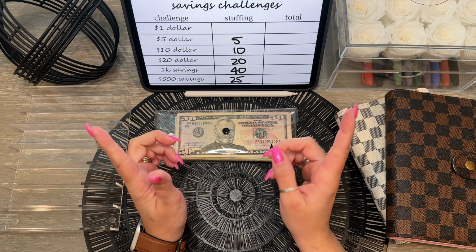Well, hi friends, how's it going for you today? So it is the second week of February and we are cash stuffing $600 into our savings challenges today. Let's go ahead and give this all a quick count. And today I'll be using Erica's Blinged Out Sort Quick, which you can find linked in my description box below.